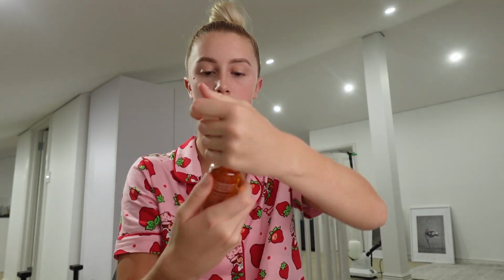Anyways, obviously I cleansed before I got in the shower and now I'm gonna tone with this Fresh Rose Deep Hydration Toner. I actually just put it on my hand and then pat it into my skin. You're definitely supposed to put it on a little cotton pad, but who has time for that? Not me. Always let each product dry in between.